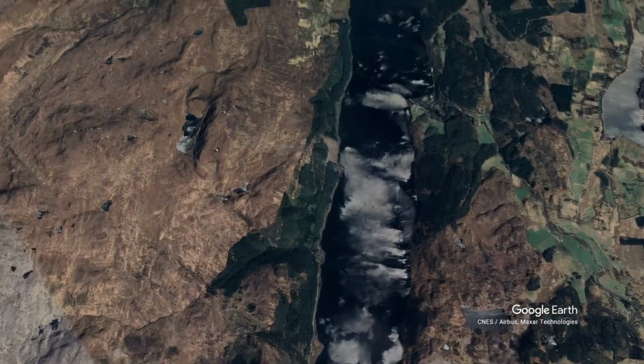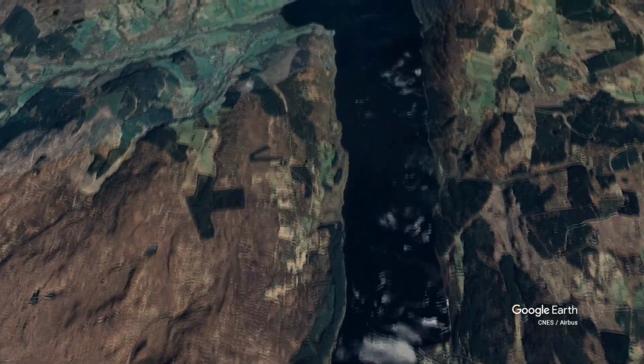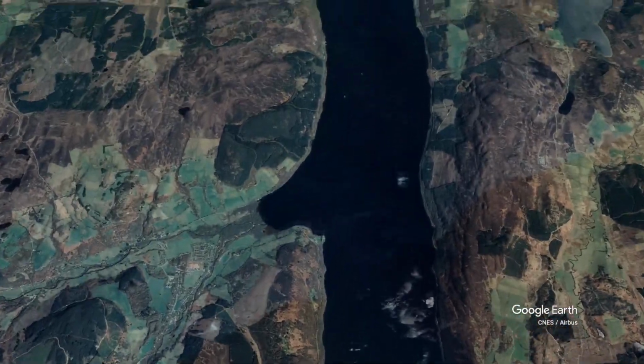Somehow I don't think that's the end of Loch Ness. Good point. Loch Ness is 22 miles long, it's 1.5 miles wide, and it's about 800 feet deep. And the thing is, that's a lot of water. So the answer is in the water.